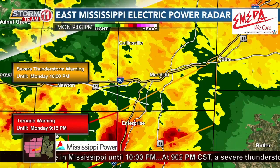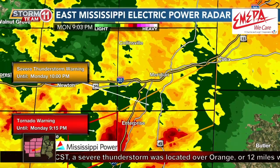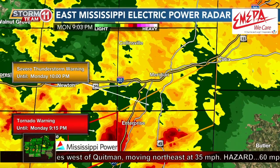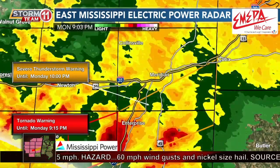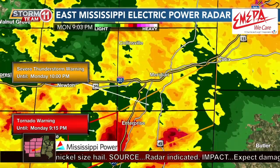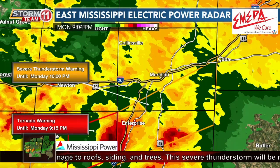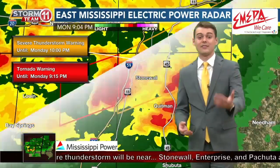Yeah, with this update, the storm system still has a tornado possible tag on it. So don't be surprised if we do have to cut in again, just because there is still that very broad area of rotation. If it does decide to get its act together later on down the line, don't be surprised if we have to hop on in again. But as of right now, we're still seeing that severe thunderstorm warning continue across the area. Gusts of 60 miles an hour along that I-59 corridor are going to be anticipated throughout the rest of the evening time frame as well.